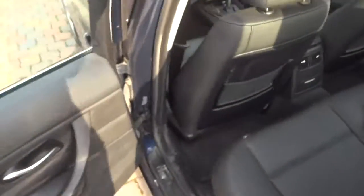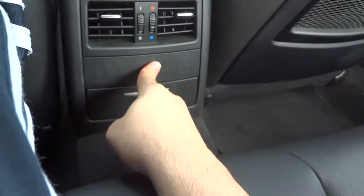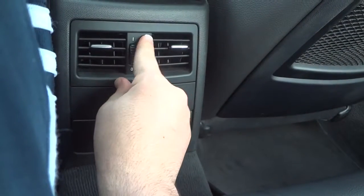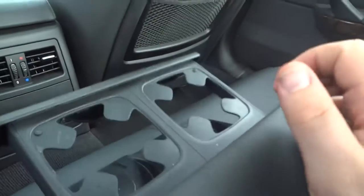Let's go ahead and jump in the back. Do have a decent amount of room. Well, I'm actually pretty tall, so that's why I am kind of tight fitting here. But anyway, small ashtray right there, and your minor AC controls can be controlled through right here. Right here is your storage pockets. Center armrest right here. Fold-out cup holders.